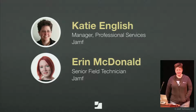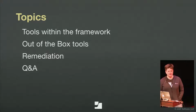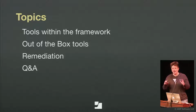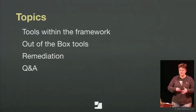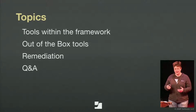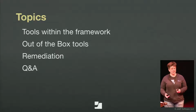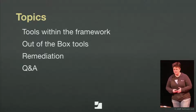So I'm Katie, and we're going to be talking about security and compliance reporting, the stuff that actually exists already in the JSS. So the JSS, listen to me, Jamf Pro. The actual stuff that exists in the framework, the bits that are there today that you can use as a brand new administrator coming into the environment. And then, a year later when your boss says, here's a PDF of security compliance stuff that we have to accomplish, we also have some stuff that doesn't already exist in the toolbox that you can add in later on. So that'll include some remediation, and then of course I'm happy to take some questions at the end.